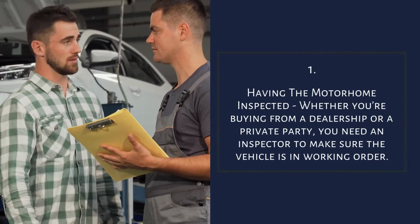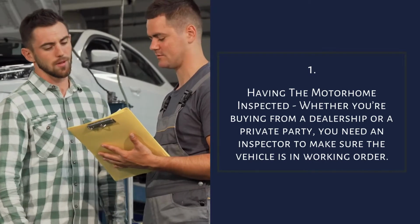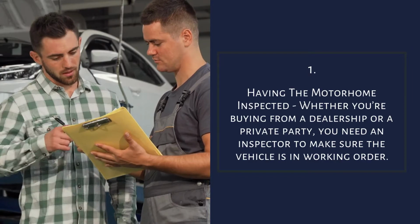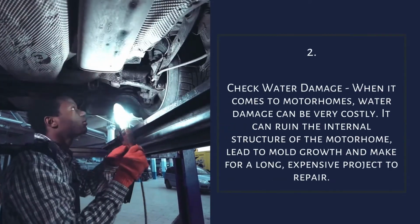1. Having the motorhome inspected. Whether you're buying from a dealership or a private party, you need an inspector to make sure the vehicle is in working order.